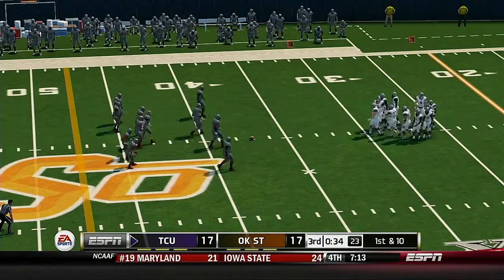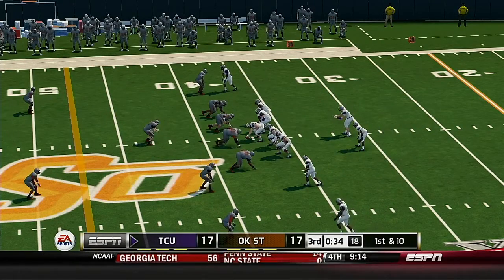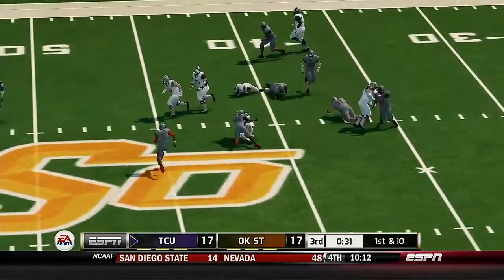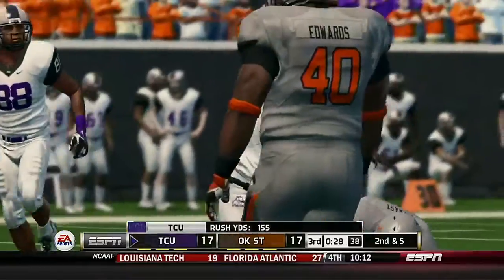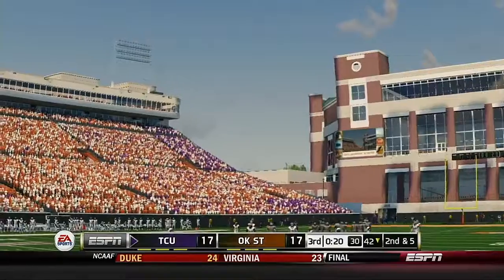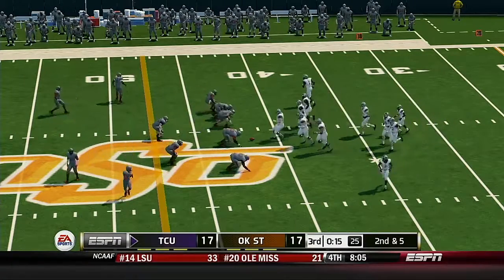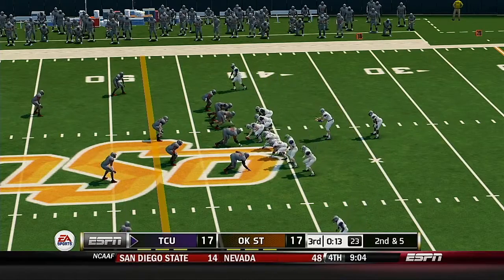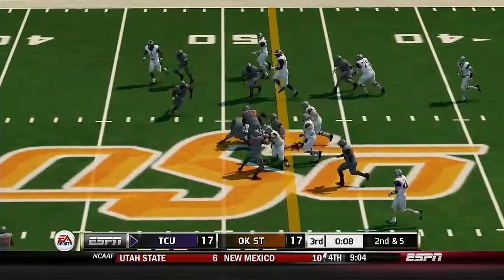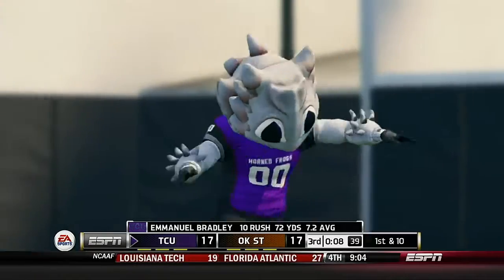You don't want to squander any possessions, but maybe now's the right time to dip into your bag of tricks a little. Think about some gadget plays to catch the defense napping. Nice run up the middle from their own 42-yard line, second down. Brought down after a nice run up the middle. Gain of 7 yards. First down.